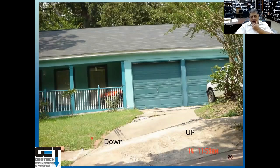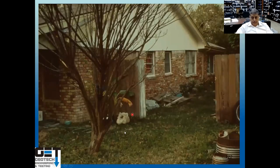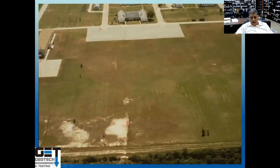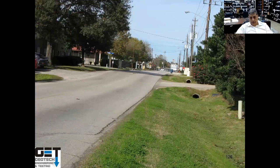Upthrown section, downthrown section. Fault going this way. Here's a fault going like that. House is cracking up. It's a house on top of the fault. Out there in the Woodlands area, there's Carlton Woods, and you can see the fault going towards this structure, the house over there. Here's a lineation of a fault going towards the parking lot, cracking it, going towards that structure. There's a bump here in the road, this fault. It's out there, a post-oak fault.